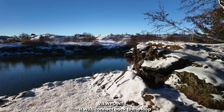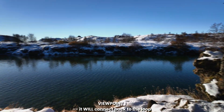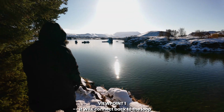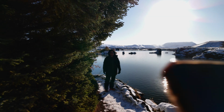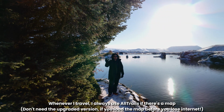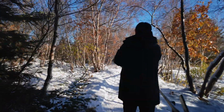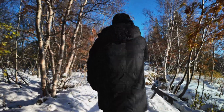Oh, it's not a loop. Huh. I thought it would be a loop. Oh, let me check the AllTrails. Oh, we could go over there and it's a loop. So this is the viewpoint, and then the loop is back there. Okay, that was the vista point. Just a quick picture. Oh, here, yeah, and then we go left.